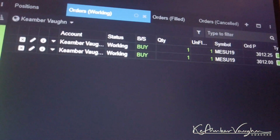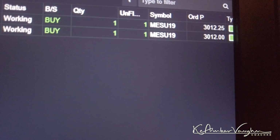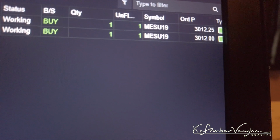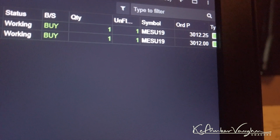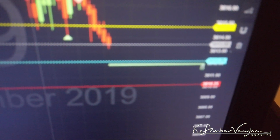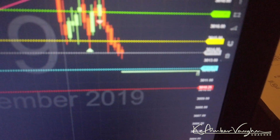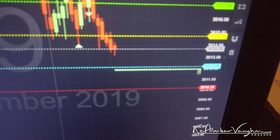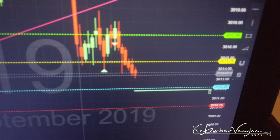So as you guys can see, I did change the orders to where they both were just one contract, but I'm actually going to change it again. I'm going to delete the one at 25 and just put two contracts at the 30.12. Okay, so that's done. So you guys can see I only have one line there now. So I have two contracts in at 30.12, and we'll see what happens. Y'all, if this hits 30.1225 and goes up and does not trigger this 30.12, I'm going to be so mad, but it is what it is.